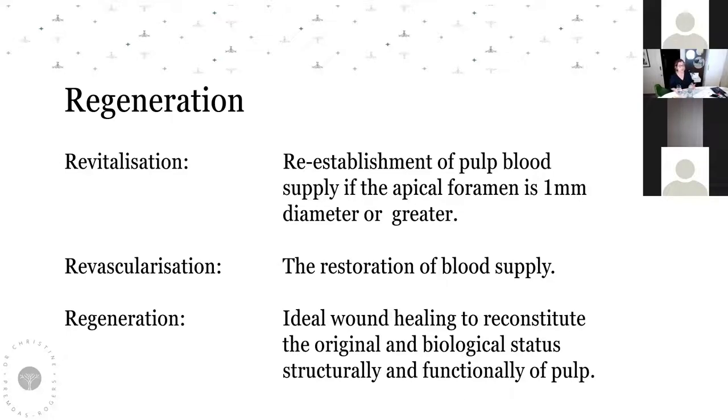So we have the term revitalization, which is solely to do with re-establishment of pulp blood supply. And we know that this can be undertaken if, for instance, it's usually a traumatized tooth, if the apical foramen is 1 millimeter in diameter or greater. Okay. Revascularization would be the restoration of the blood supply into the pulp. And regeneration in the strictest sense would be ideal healing of the pulp, so that actually goes back to reconstitute the physiological and original tissue, structure and function of the pulp. Okay, and it's a good thing just to check in the literature as it keeps changing.